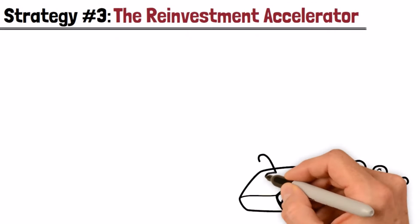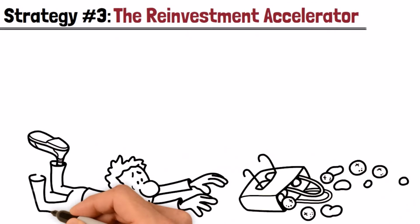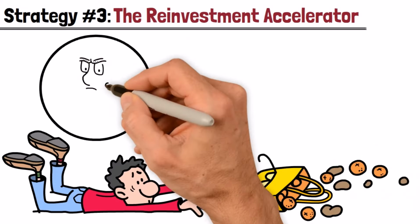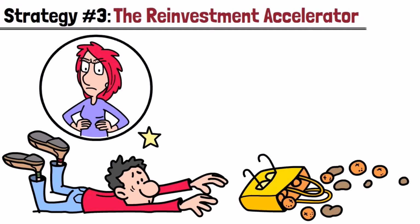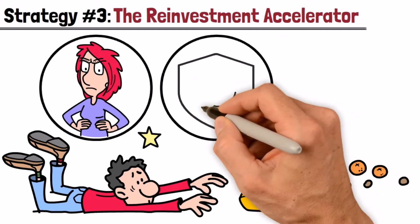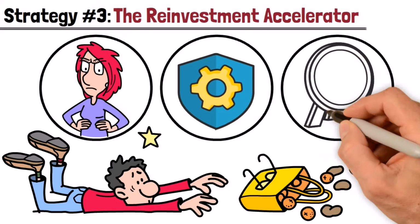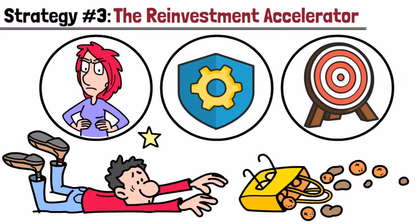This strategy might seem simple, but it's where many investors stumble due to impatience. The reinvestment accelerator requires strict discipline. Every single dollar of dividends must be automatically reinvested, especially before hitting that crucial $100,000 mark.